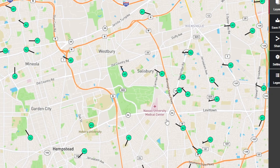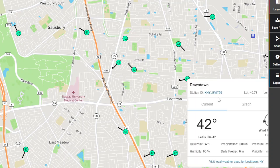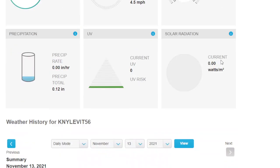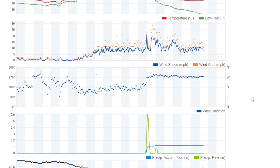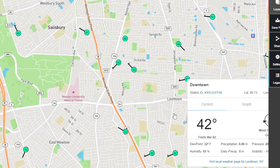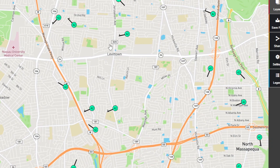Let's go look at that Levittown area. Let's look at this Levittown observation here. Something's screwy with Carl Place, unfortunately. You can see there's that front again. Boom, fell off a cliff right there. They had a wind gust of 32 miles an hour there at their station. Let's pick another station here. Let's look where those harder hit areas were.